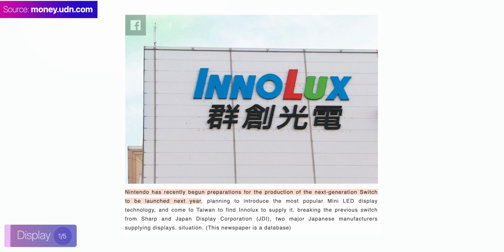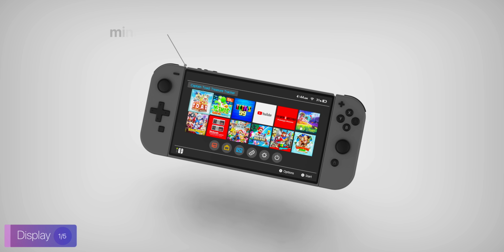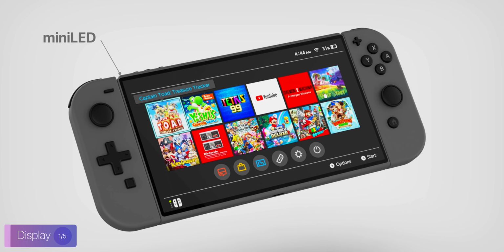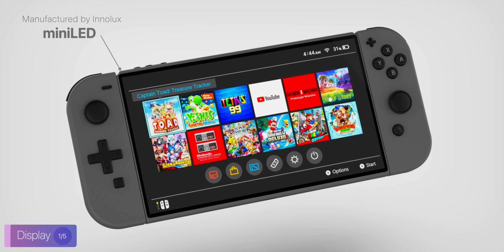Starting off with the display, the very first news on this comes from EDN, who've had a mixed track record in the past, claiming that Nintendo has already started preparing the mass production for the next-gen Switch, which will be launched in 2021. So yeah, just a few months essentially. This report claims that the Switch 2 will be using mini LED technology and that the displays will be manufactured by Taiwanese company Innolux. Mini LED is actually a pretty big deal.